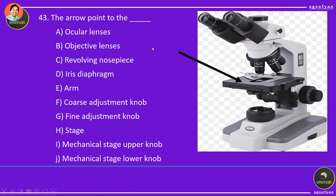The arrow points to, I already mentioned this, what we call the stage. Next, the arrow points to, under the stage, there is a knob or lever that can change the light that enters into the object, to dim the light or to increase the light, and this is called the iris. So, iris diaphragm.